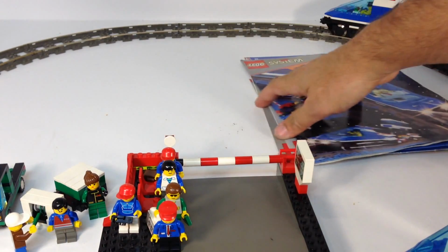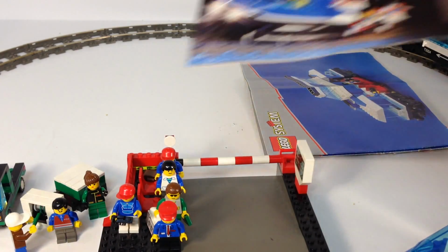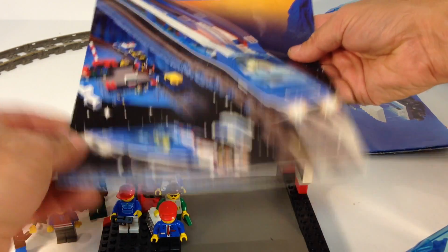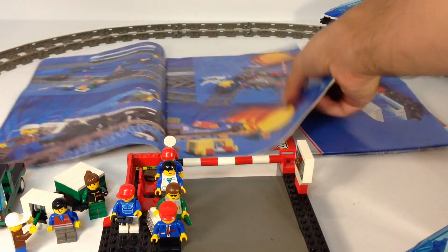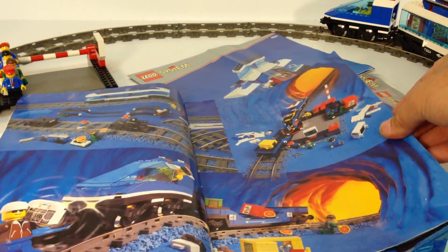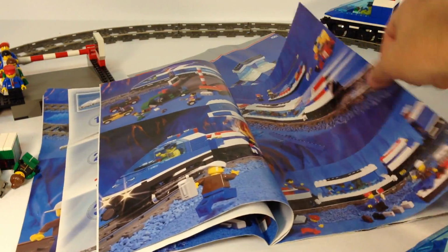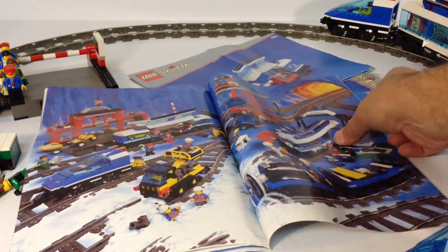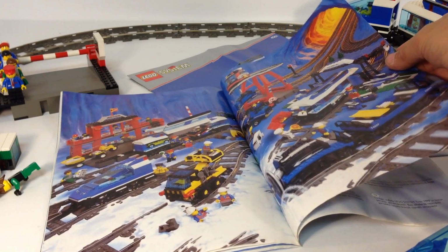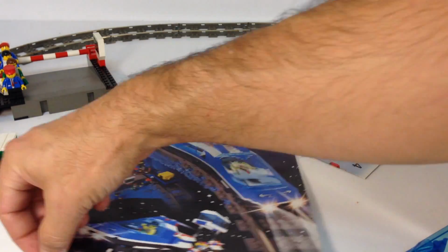And one other thing about this set, it's hard to find the complete set of instructions because of the way they did them. There's several different ways, but this is more like an idea book. In here, it shows, let me move this out of the way. It's got different ideas in it that you can build. It actually has instructions to build the other ideas. So it's not really the instructions for the set. It's just an idea book. Pretty neat. I'd like to see that in more sets, actually.